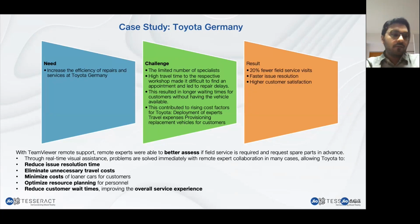Now coming to a couple of case studies here. So a lot of organizations, especially in Europe, Germany, the automobile sector has already implemented remote assistance and digital workflows within their premises and service centers. And over the last few years, they're able to get a lot of results. So these are really calculated results.